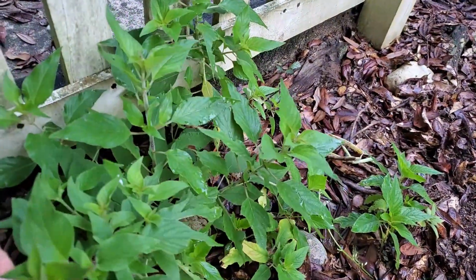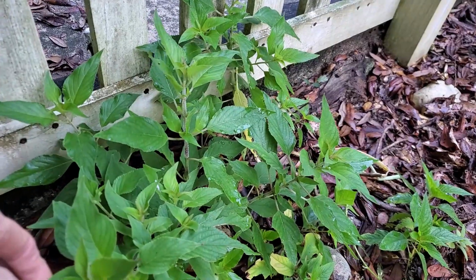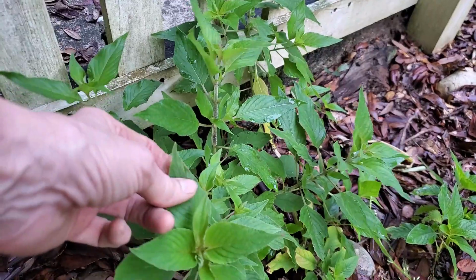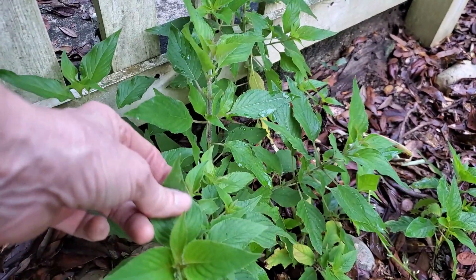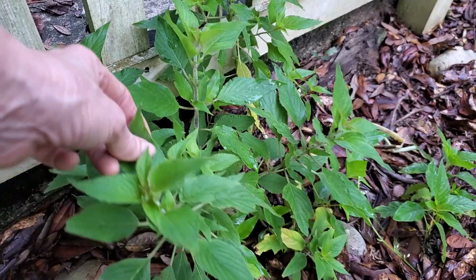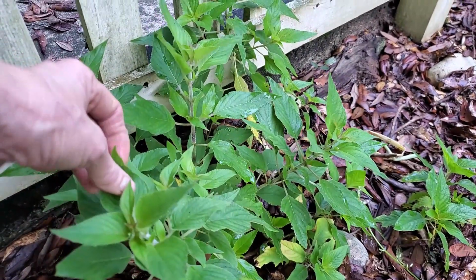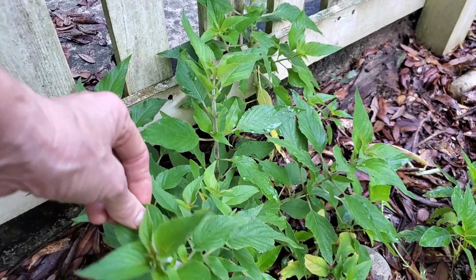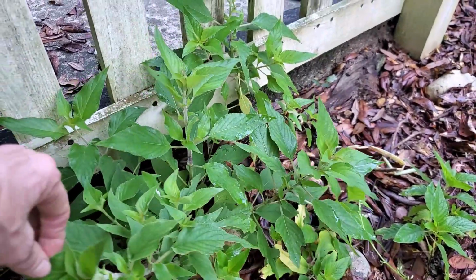Here we have what is called pineapple sage. You can break these leaves and it smells just like pineapple, but it is a type of sage. It's perfect for sausages and stuff like that. I mean, anything you want a pineapple-y taste to, this works wonderful.